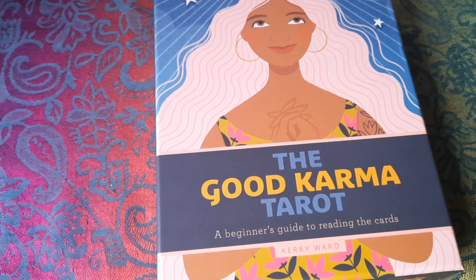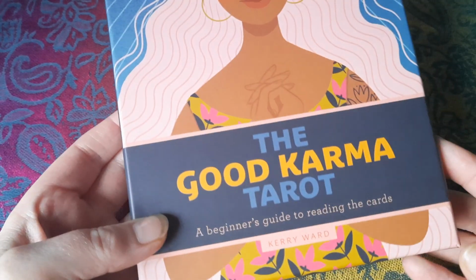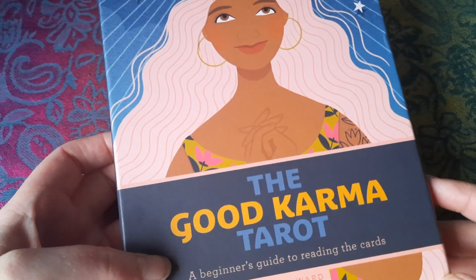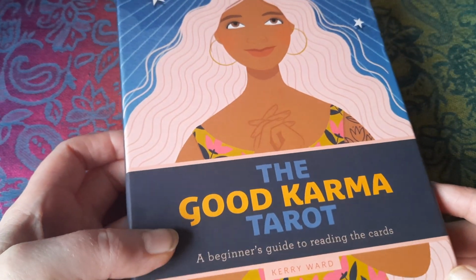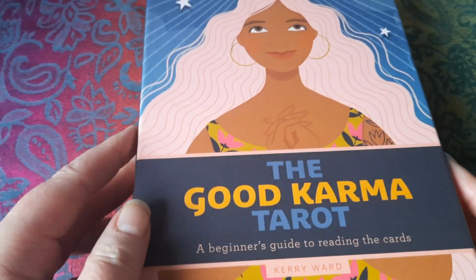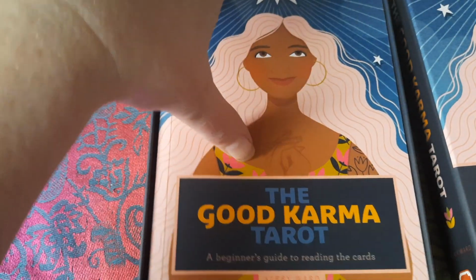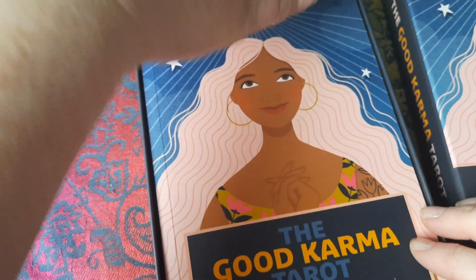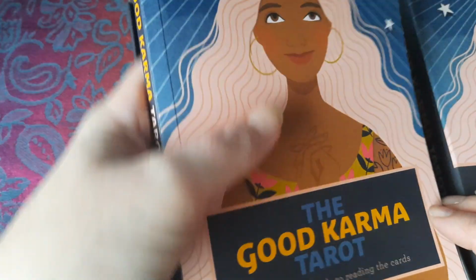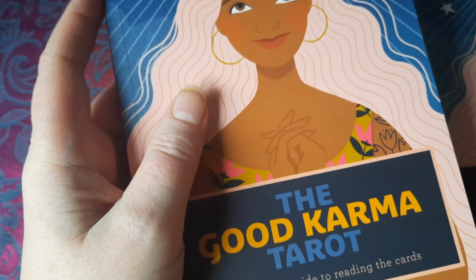Okay, so the Good Karma Tarot I got in a trade. I actually traded the Tarot of the Divine by Yoshi Yoshitani for this deck. I'd had the Tarot of the Divine since it came out. I've never really used it. I think I realized that I wasn't working with story-based decks, and that I liked the stories and I liked the art, but I didn't like to read with the stories, if that makes sense.